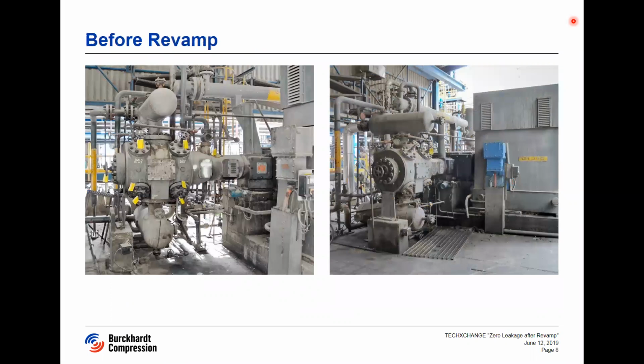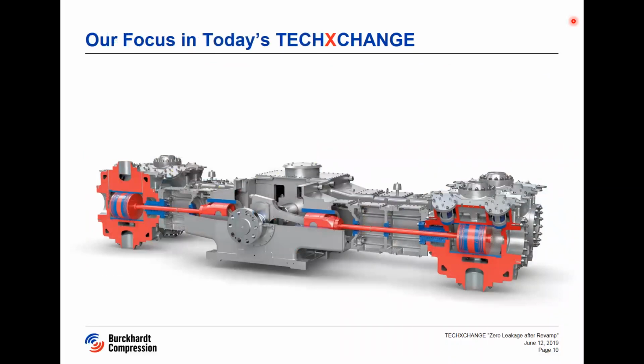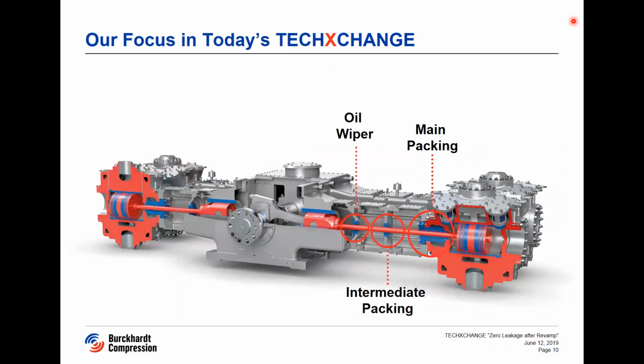In this slide, you can see the state of the compressor before the revamp was carried out by Burckhardt Compression. And in this slide, you can see the completely revamped compressor. It is only to show you a glimpse of the final revamp. A detailed analysis of the situation was carried out by the experts of Burckhardt Compression. The main causes of the leakages were identified and suitable solutions were developed. One of the main concerns was the piston rod sealing system. So, our focus today will be on the oil wiper, intermediate packing, and main packing, which will be explained in detail by our colleague David Flood.